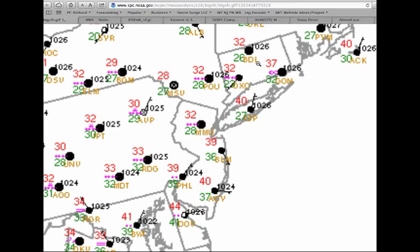Well, we have temperatures at or slightly below freezing over the interior, especially over northwestern Connecticut down through northwestern New Jersey and much of eastern Pennsylvania, except for, of course, the Philadelphia metropolitan area, which is around 39 to 40 degrees. And, of course, much of the coast is in the upper 30s to lower 40s. Pretty much what we're seeing here along the coast is going to be our highs for today.